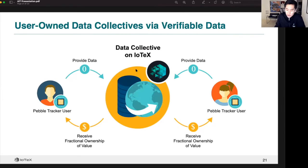Another really interesting use case that I love is we are working with a company called Scaleout, a federated machine learning company based in Sweden. And they are trying to use Pebble trackers to train machine learning models, but only with verifiable data.